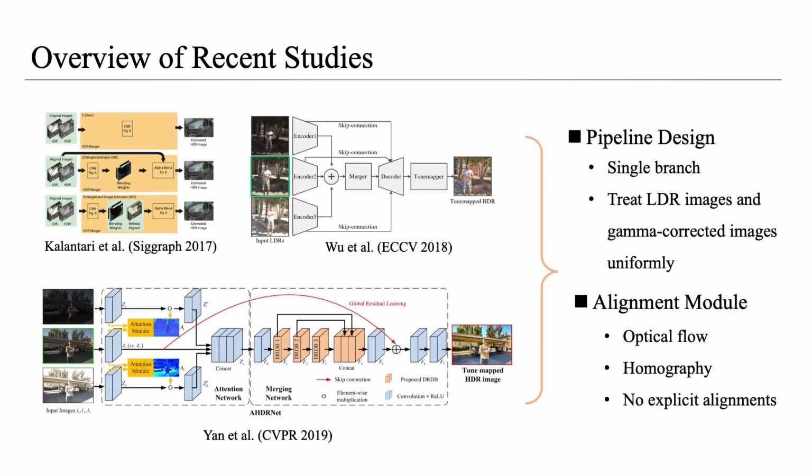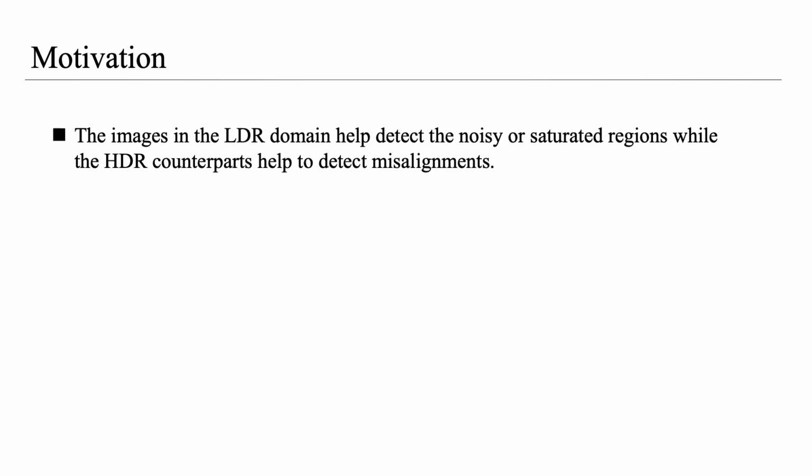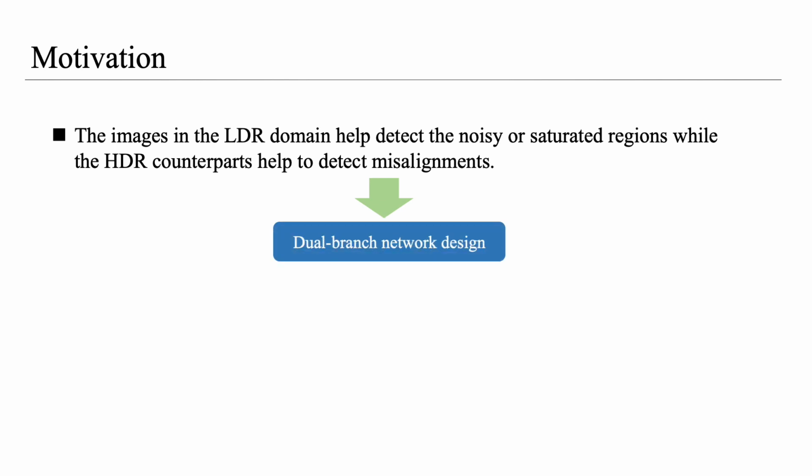All prior works follow the single branch pipeline design and treat LDR images and gamma-corrected images uniformly. What's more, they usually adopt optical flow and homography as their alignment module, or use no explicit alignment. Motivated by the intuition that the images in the LDR domain help detect the noisy, unsaturated regions, while the HDR counterparts help to detect misalignments, we propose a novel dual branches pipeline for multi-frame HDR imaging of dynamic scenes.